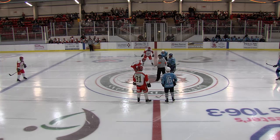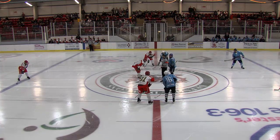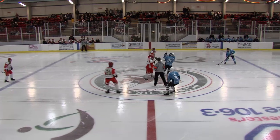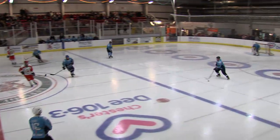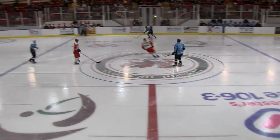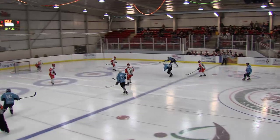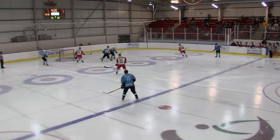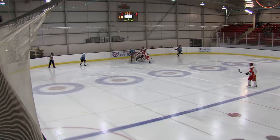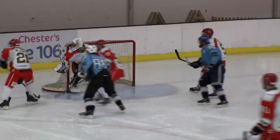Deeside are going to have 5 minutes short-handed in the third period, and that is a huge amount of time. Kippin loses that face-off to McWilliams. Blaze D. Play it into the Dragon zone. That's to the point. Again, as I said, Coventry so patient with the puck when they're inside the blue line.